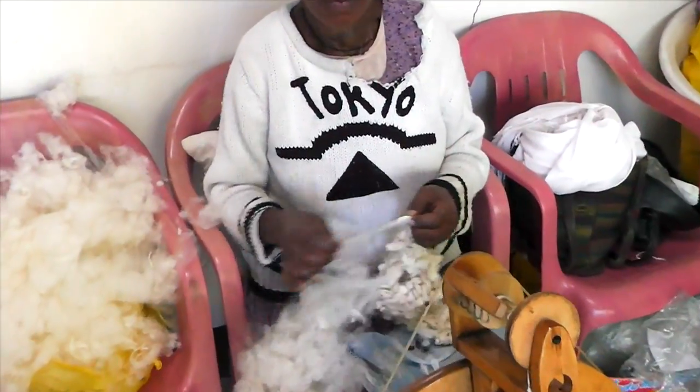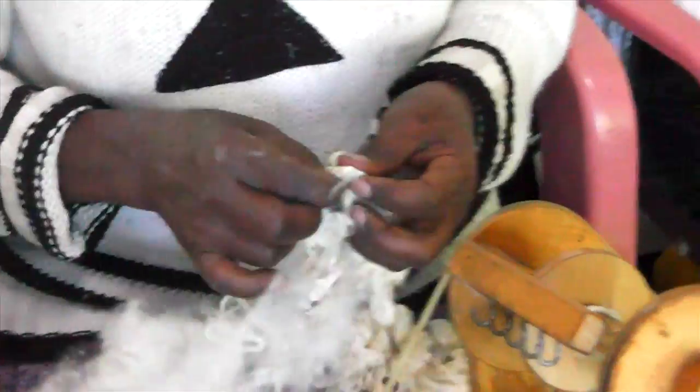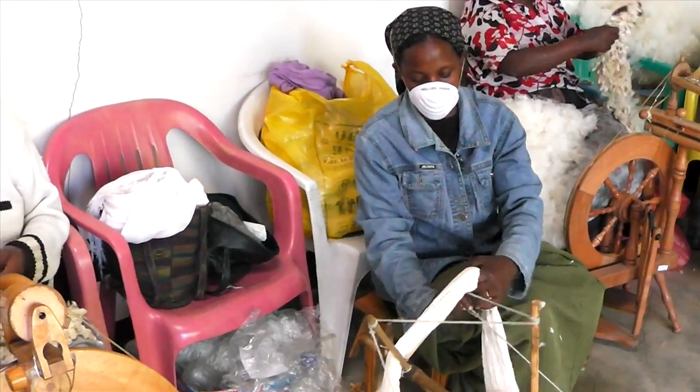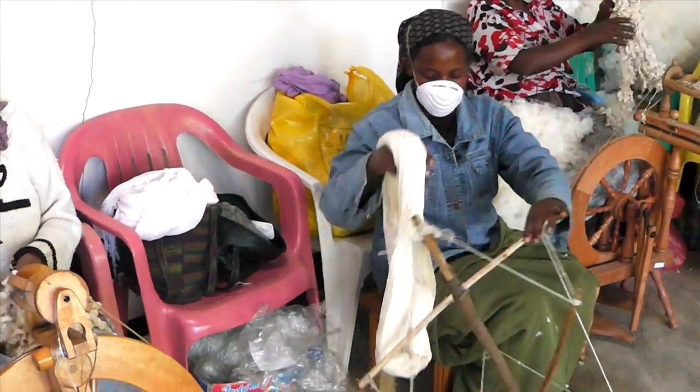They're really expert. As I mentioned, Ethiopia has a long tradition of spinning. So the possibility of creating employment for women by spinning silk is very, very high, because nearly all the girls that grow up in Ethiopia know how to spin when they're young.